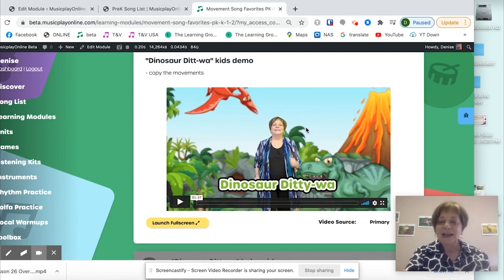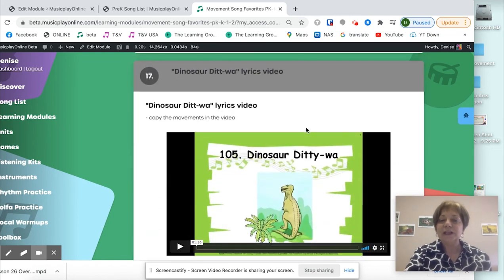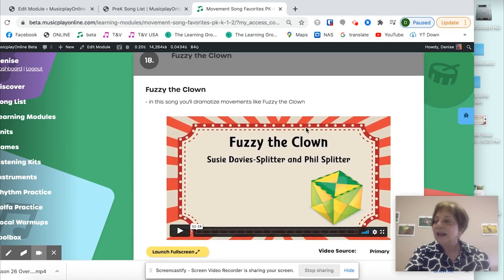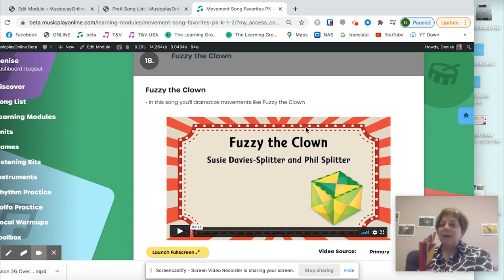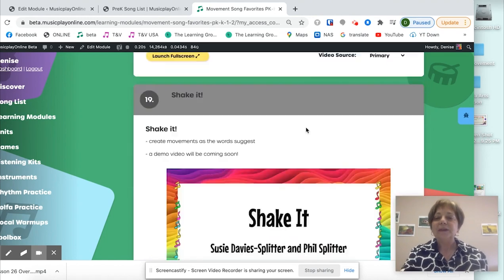Dinosaur Diddy Wah was a big hit a couple of weeks ago. It was a request for this unit. Here's the lyrics. Fuzzy the Clown is a new one, and I love this one if you have a pop-up puppet. So here is my Fuzzy. And when Fuzzy pops right up, he waves at them. And then, of course, I use Fuzzy for other things. The kids will sing, whoo, and they'll move the way the puppet goes. Kids love to be the ones to manipulate it. And I've got several of these. I've got a little tiny Fuzzy the Clown puppet. So Fuzzy the Clown, great song, really well written by Susie and Phil.